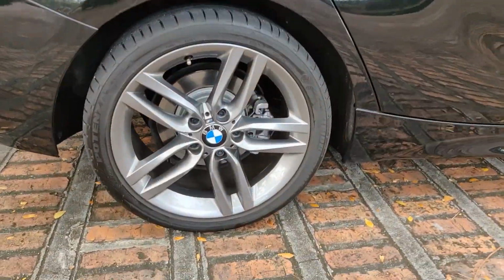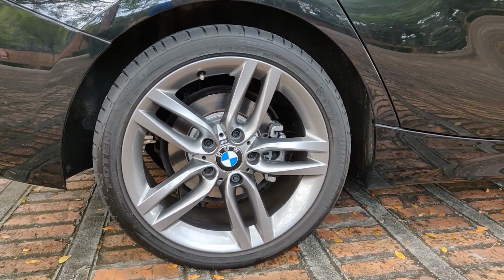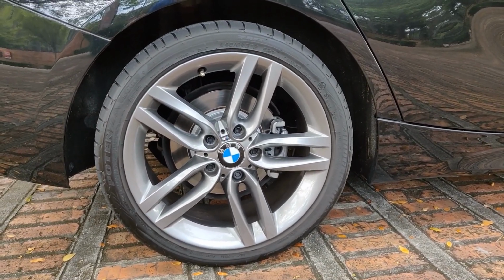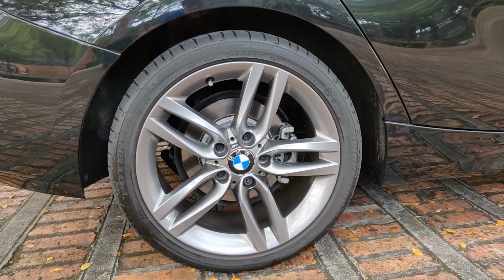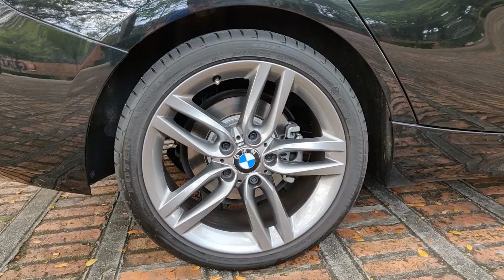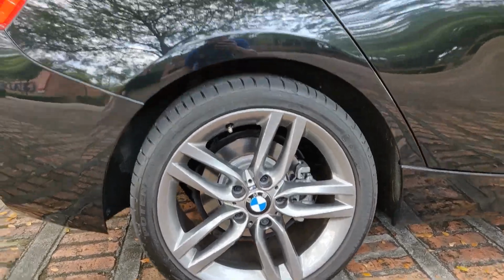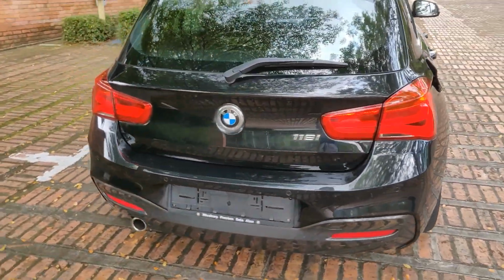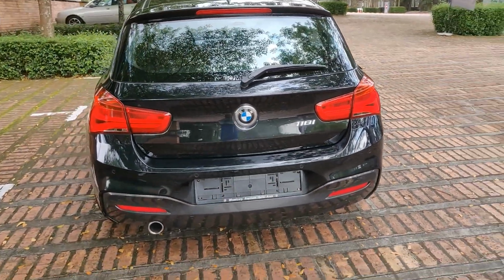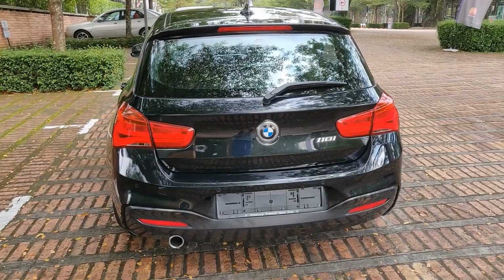And this tire is actually 18-inch with a profile of 35, so a very thin tire, but it's considered a very comfortable ride. Okay, like I said, it's a hatchback. The previous model I don't really like the rear, but this one looks very nice.